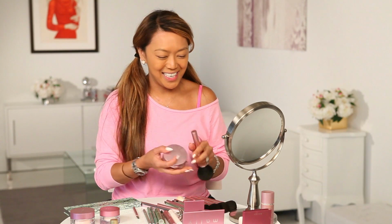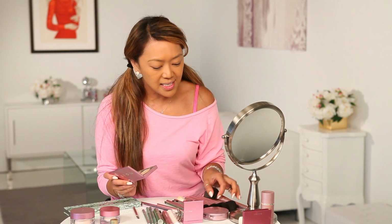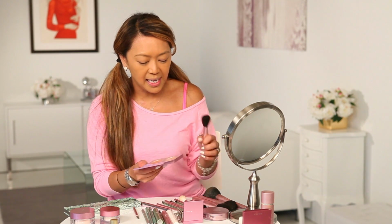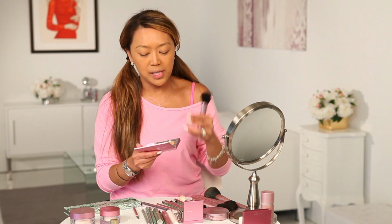Nice and quick and easy. Okay. Now let's talk about highlighting and blush. For me, I believe that highlighting is part of your complexion routine, your highlighting and blush. It should just come right afterwards to see what kind of look you're going to be getting when it comes to your skin, because then you can layer onto your eyes and your lips afterwards.